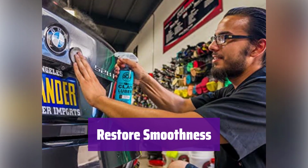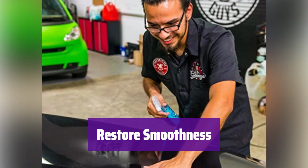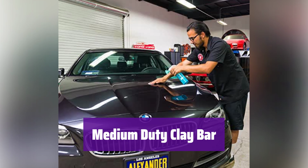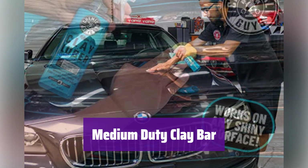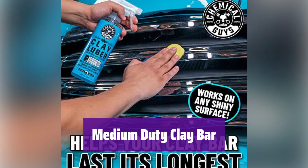It helps achieve a glass-smooth feeling on your vehicle's glossy surfaces. This restores the smoothness of your paint, making it feel as good as it looks. It's ideal for cars exposed to the elements regularly or older vehicles needing deep decontamination. This effectively cleans and smooths surfaces, restoring paintwork to its original condition.